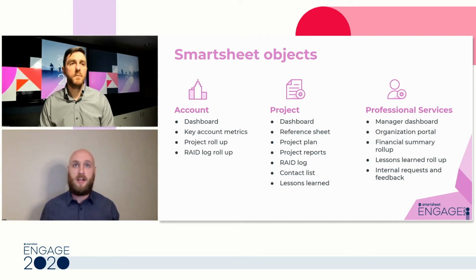Next, on the project level, so one level down from that, is really where we're doing the crux of the work. This is our day-to-day for most of our end users. I would say the two key components are our dashboard and our project plan. And the dashboard I love because we really went into this trying to design it as a one-stop shop for every conversation with our resources and the customer.